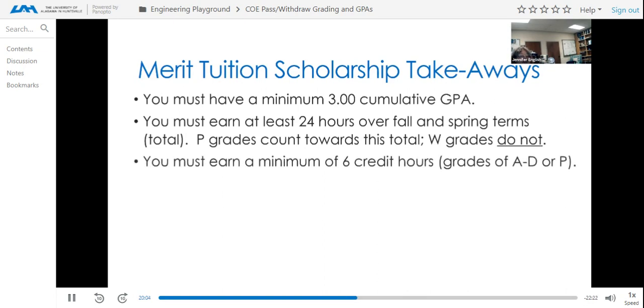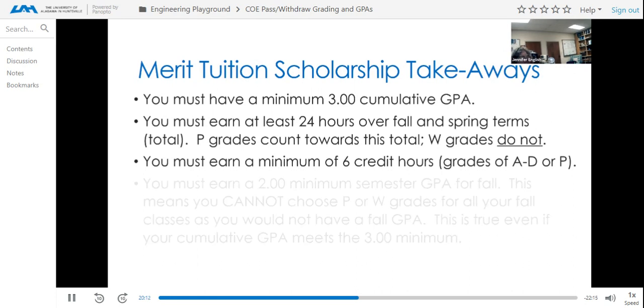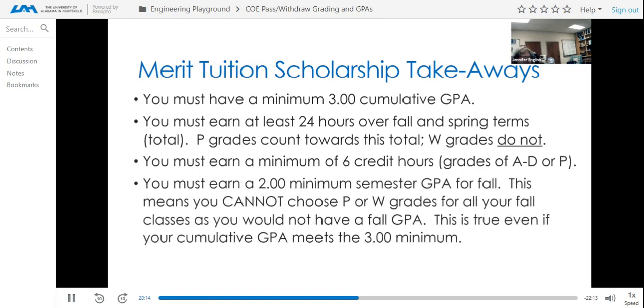You must earn a minimum of 6 credit hours this semester. That includes grades of A through D or P. You must earn a 2.0 minimum semester GPA for fall. This means that you cannot choose P or W grades for all of your fall classes, because then you would not have a fall GPA. This is true even if your cumulative GPA meets the 3.0 minimum requirement.